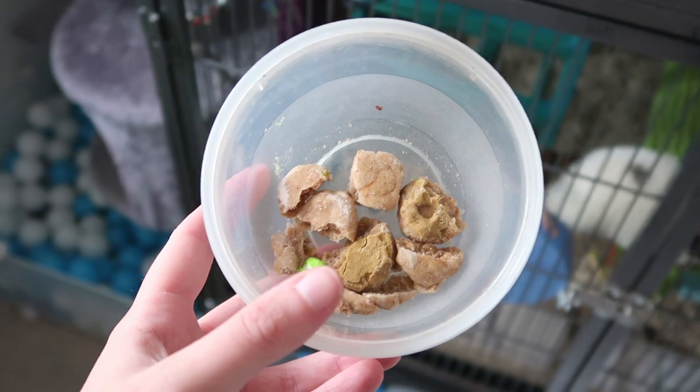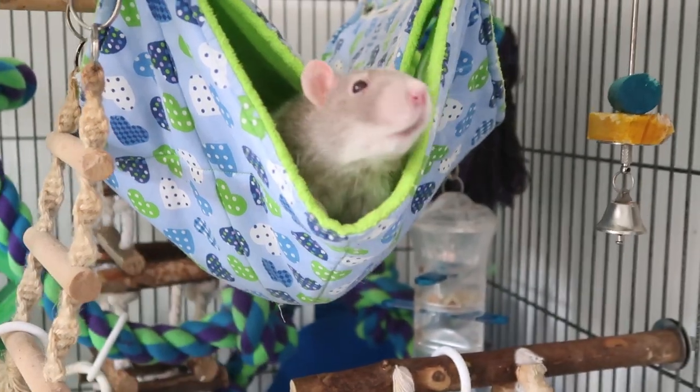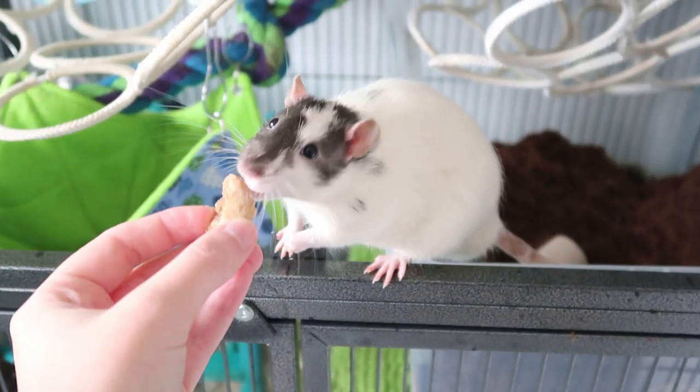Of course, I can't leave the rats out when it comes to treats. They were watching me intently across the room, so I did also give them a little bit of the homemade treats I made recently, and all three of them enjoyed them a lot.